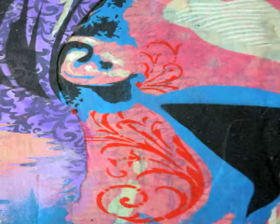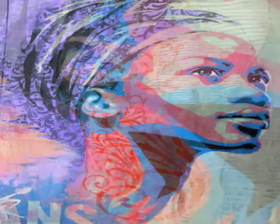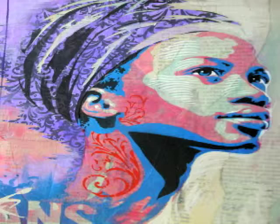What I like to do a lot in my pieces is take vintage imagery and put it in a modern way, and then mix the rough with the clean. I like the way that looks, and I like to use a lot of color as well.